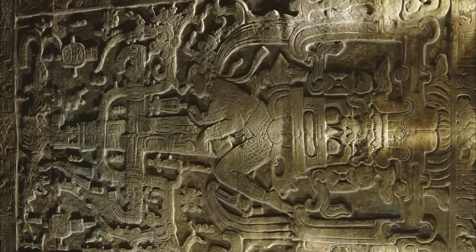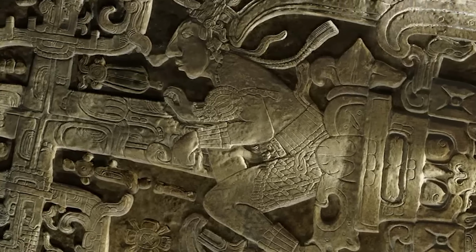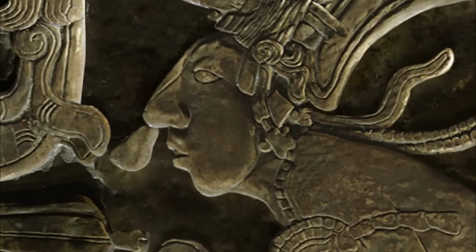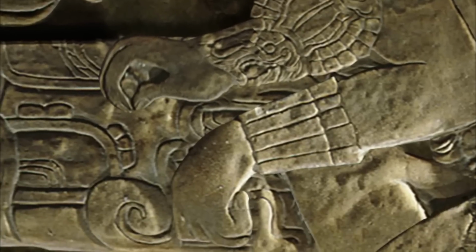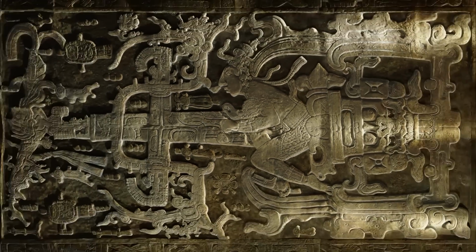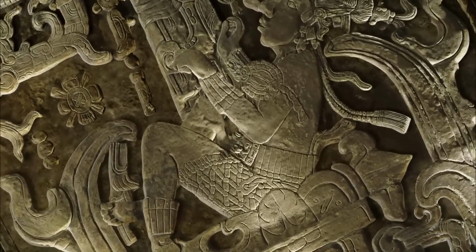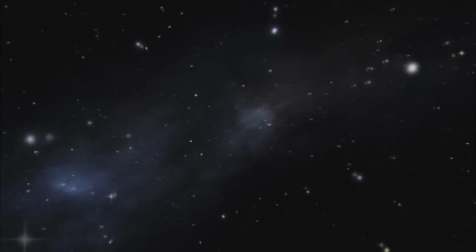The image on the lid shows Lord Pakal in a curious pose. He's leaning forward, almost like a motorcyclist in full tilt. His nose is connected to what looks like an oxygen mask, and his hands appear to be manipulating controls, while he sits on a chair within what seems to be a capsule. This has led many to speculate that Lord Pakal may have been an extraterrestrial traveler in an advanced craft. Could this be the proof we've been waiting for?